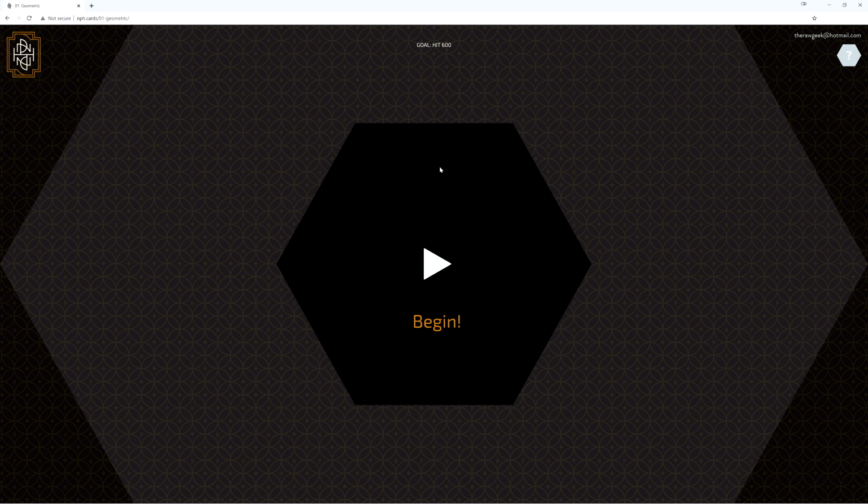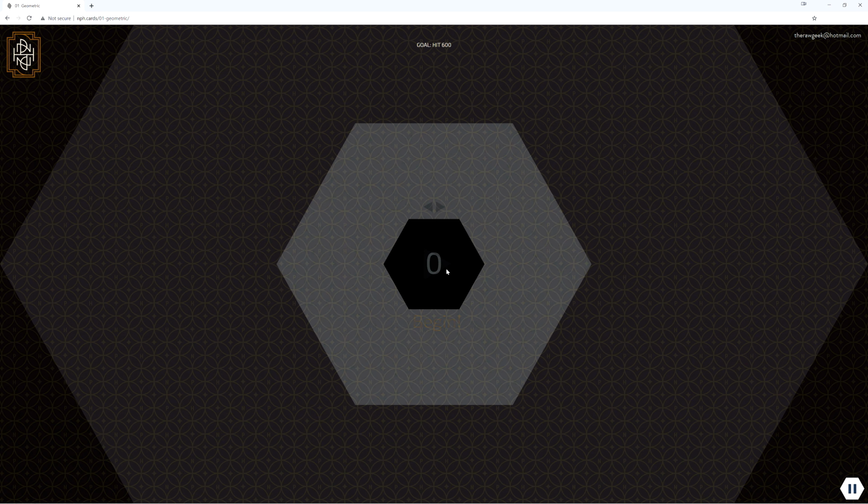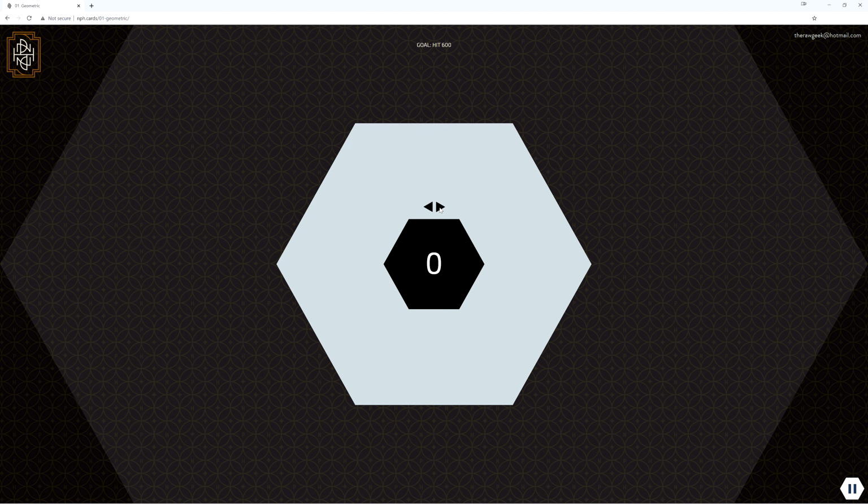And then it came up with this game, and it says goal hit 600. I wasn't too sure what this meant, and then I realised you have to try and match these up eventually. I didn't know how to begin at all. I didn't realise you could make it rotate to start with, but essentially you just click on it and it rotates.